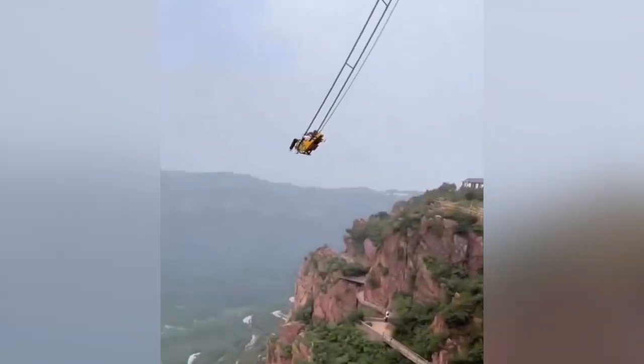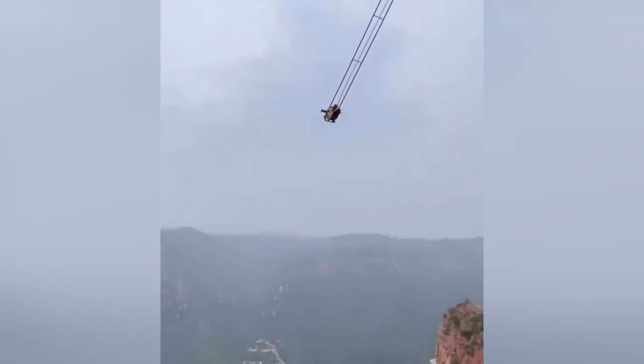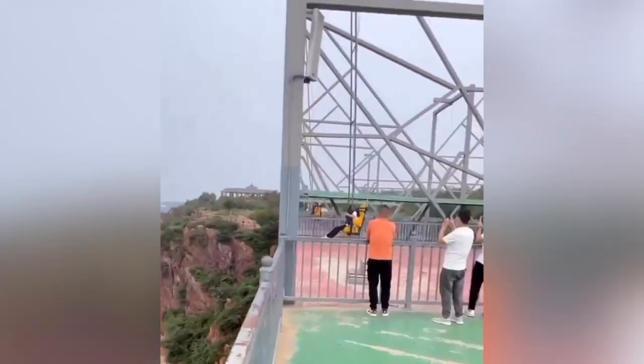And art from as far back as 1400 BCE feature images of people on swings?